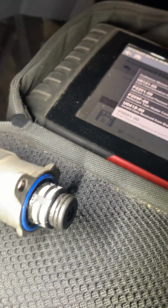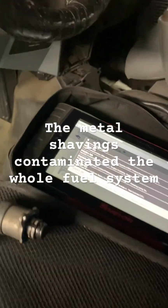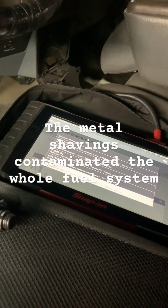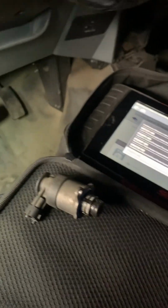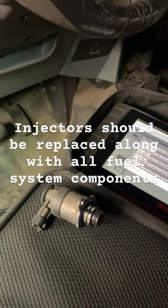Now we tried everything. We changed a lot of parts, but we didn't change any injectors just yet. We're about to order the injectors and change them, because we think that's what the problem is. Shavings went inside the system and inside the injectors, and now they're causing the problem.